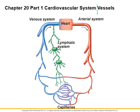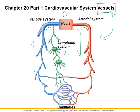We're now going to talk about the vessels of the cardiovascular system. So in Chapter 19, we talked about the heart. We're now going to talk about the arterial system, the capillaries, the venous system in Chapter 20. And then in 21, we're going to talk about the lymphatic system. So any really large molecule is going to be picked up by the lymphatic system, cleaned by the lymph nodes before that fluid is returned back to the heart.